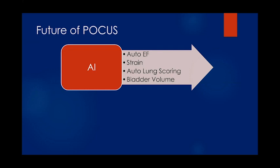Machines out in the market right now can help you score the lungs by counting how many B lines you have, and it will give you a score automatically. There are also machines that do bladder volume, and this can be done even by anybody with a low level of training. There are machines that are just bladder scanners. You put it on the patient, and it will estimate how many mLs. Some portable machines will also give you a 3D rendering of how big the bladder is.